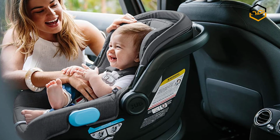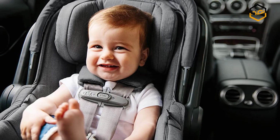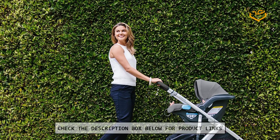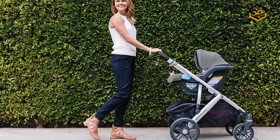At number 1 we have Baby Mesa infant car seat. The Mesa paired with the Vista or Cruise stroller delivers a performance travel system that is the ultimate in portability and safety. No need to sacrifice performance for convenience. With the addition of convenient adapters, the Mesa is also compatible with the Mina stroller.